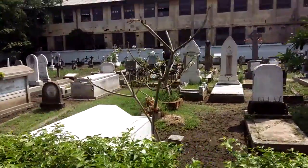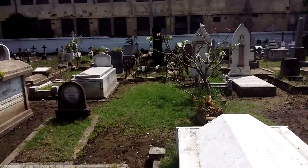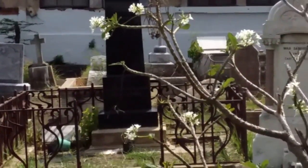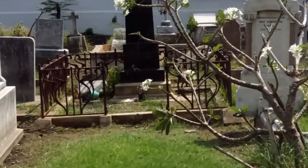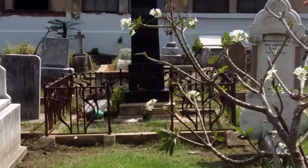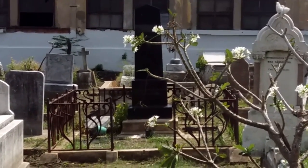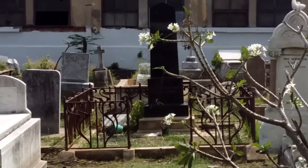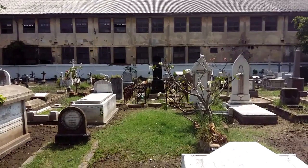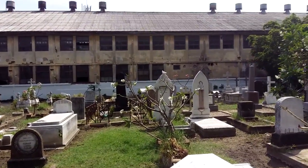Now look at that one in the middle. I'm going to try and get a closer look in a minute. The ground is quite wet, and I don't know why, because it hasn't rained in a while, but the ground's quite wet and I don't want to step on anybody else's grave. So I'll try and have a look at that later on.